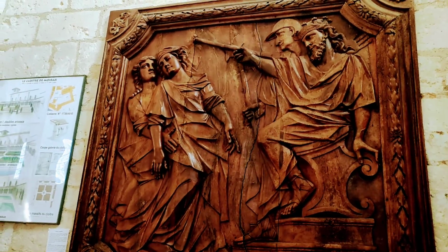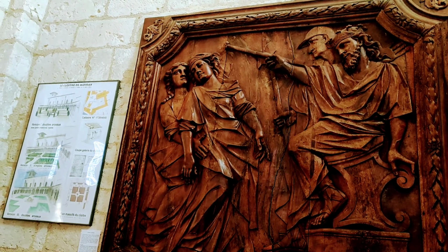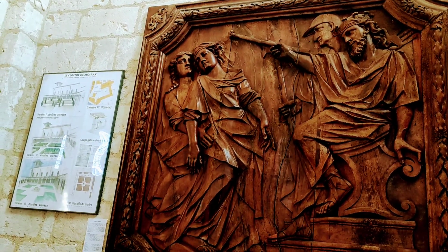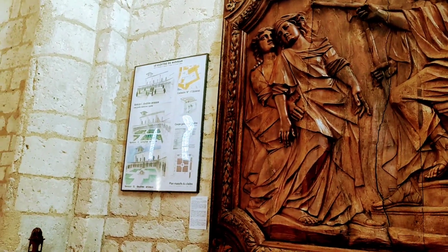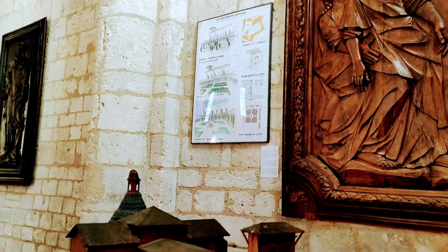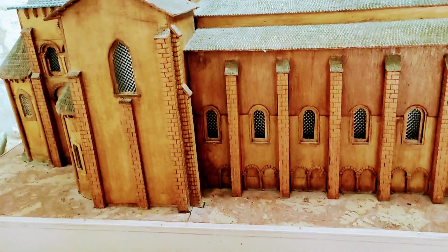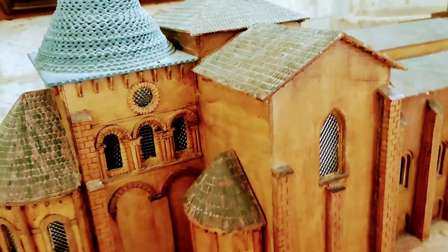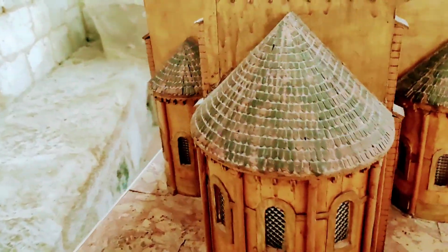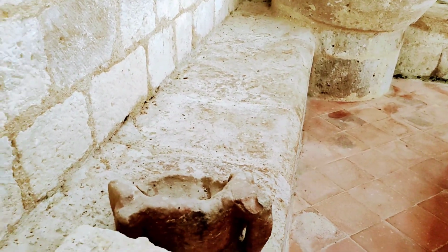How can I put this wide image? No, it's closer. I'll make it. Let me make it slow. It does not move. Okay. Then leave it like that. So that is the maquette, the model of the church. It has 25 or so. No, 28. And so, old stones. This has a long history.